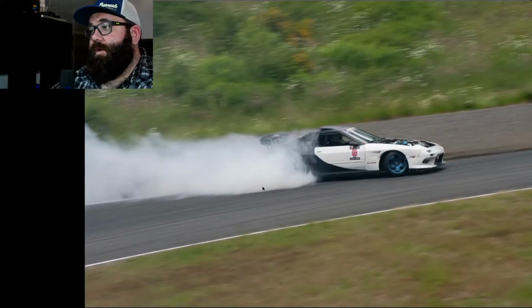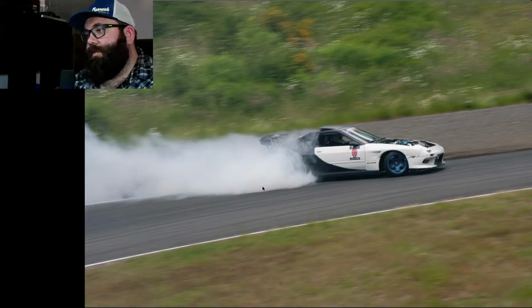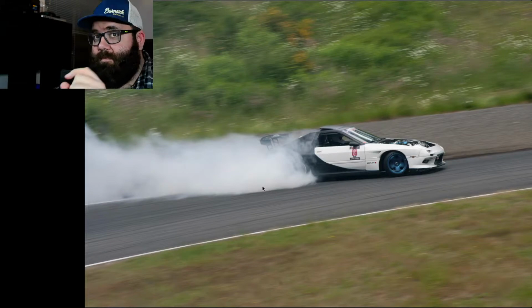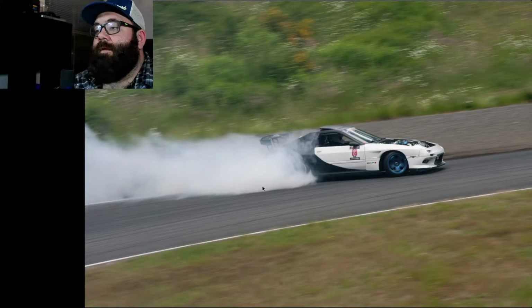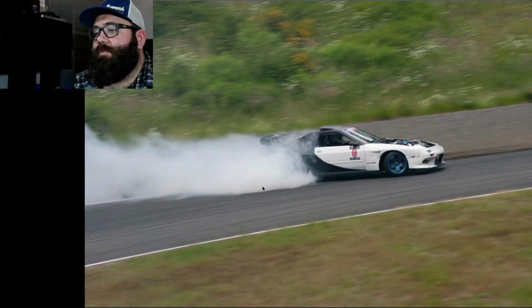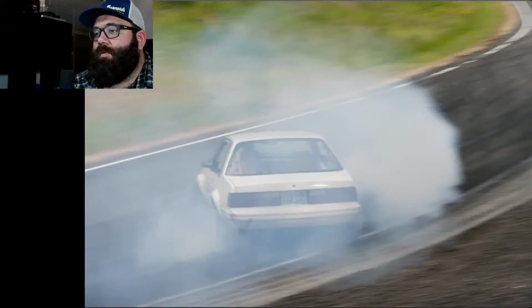So this is Corey and the SR powered FC. It changed a little bit, different accent colors, wing on it, whatever, but slight horsepower increase. Slight. And yeah, this was Pacific Raceways on the big track. Again, just shredding it. I think this was the first year we were invited to this, and I don't know what event this was, but this is Pacific Raceways.